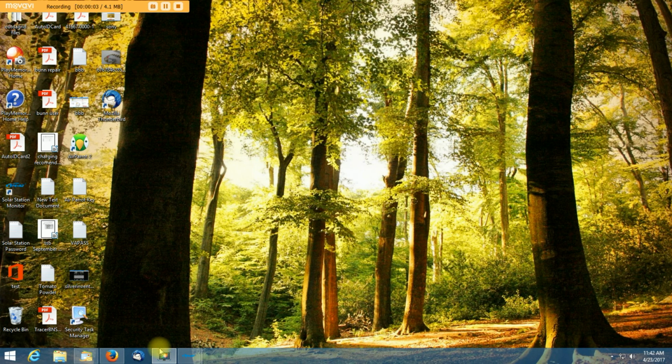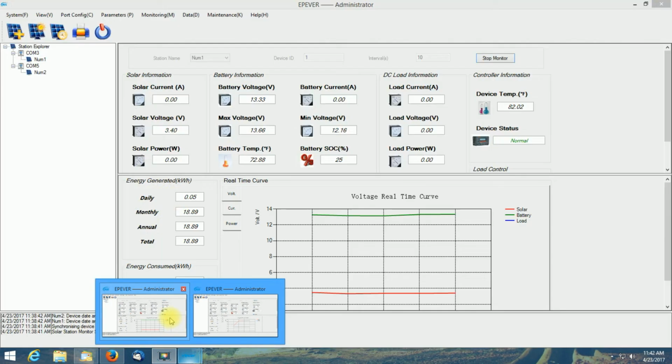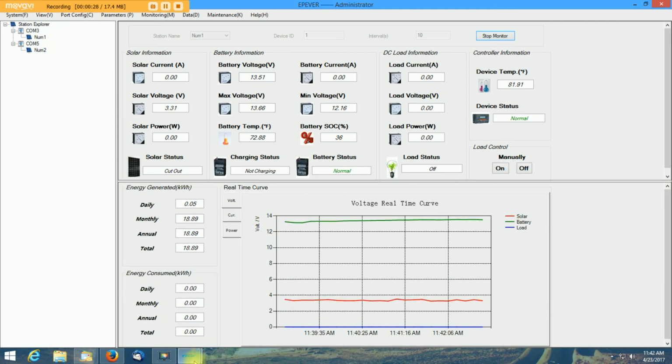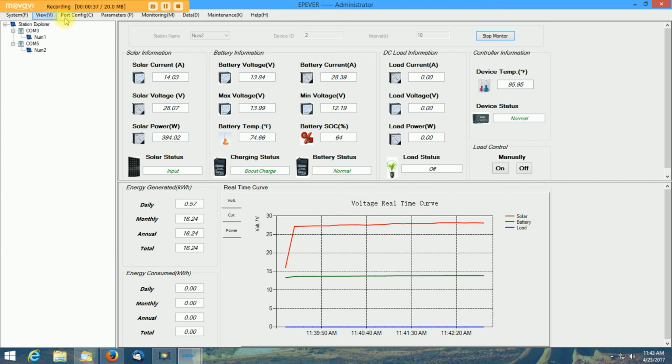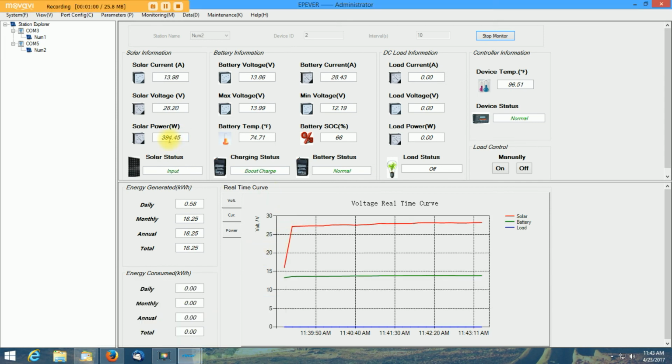Okay, here we go. Let's open up that software. Okay, there we go, both screens. This is for both charge controllers. You can see we're up here with number 2, which is my Trinas. Number 1 is 0, not charging. Okay, so here we go. We've got just under 400 watts going into the batteries, which is fantastic.